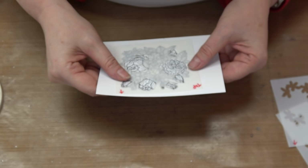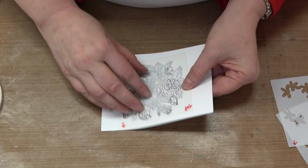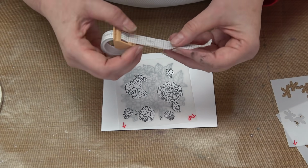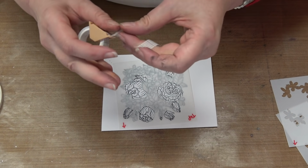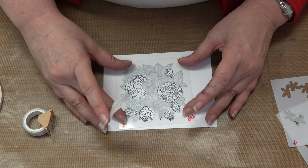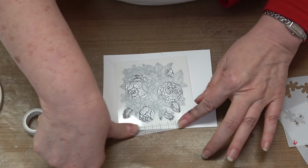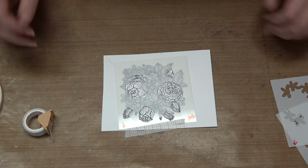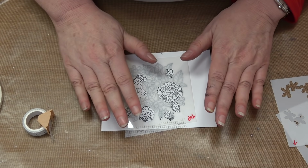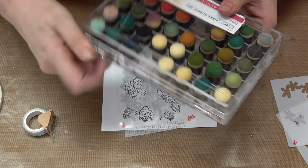So I'm going to put it in place, line it up with those flowers, get a little bit of maker's tape or washi tape, whatever you've got. Tape it on down. And now I'm good to color it. How am I going to color this? Well, blending brushes are not going to be the best thing for this. The best thing for this is going to be daubers, and that's why we're giving you some daubers.